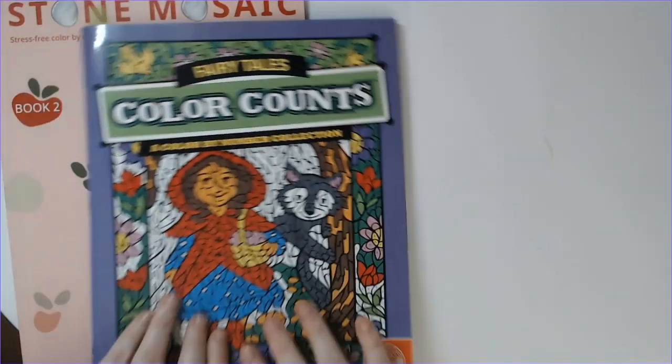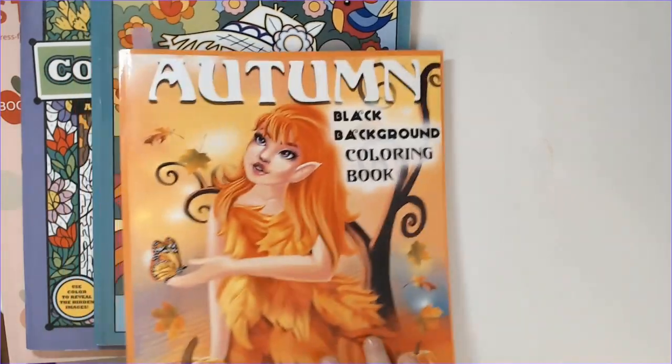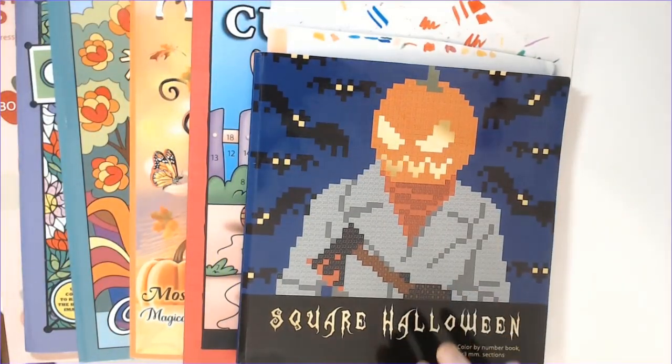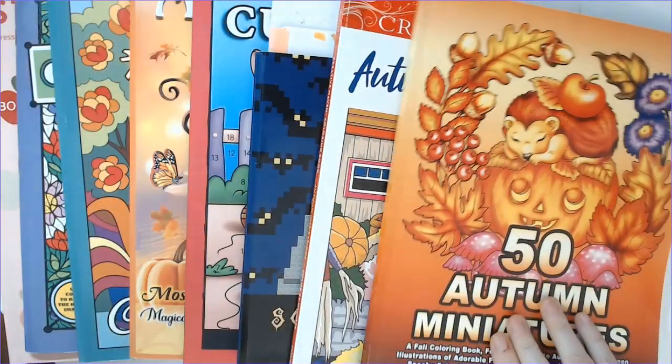So there we are. There are my completed pages for November. Not as much as I hoped. I had hoped to do more cat pictures and some more. I feel like I did quite a few autumn pictures, fall pictures. Maybe a few more Halloween pictures is kind of what I was aiming for, but just didn't quite get there.